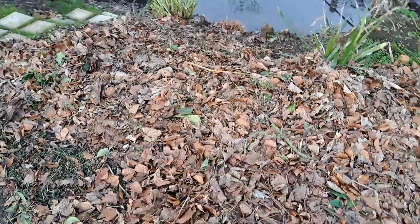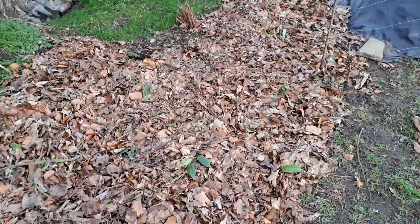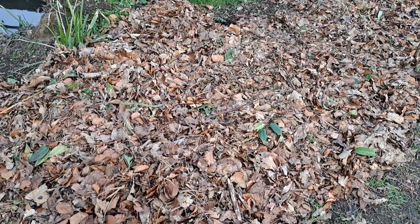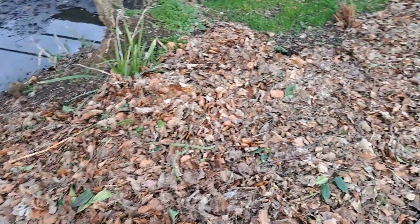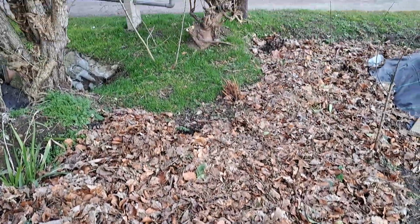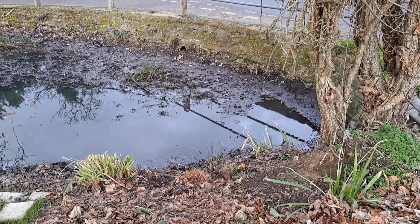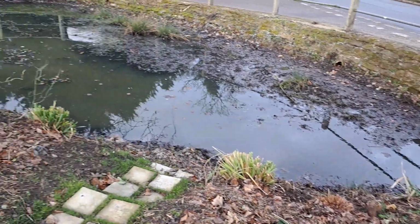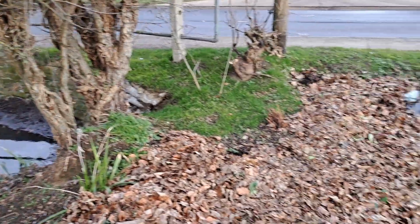I've mulched lots and lots of leaves everywhere because I have a surplus of leaves, and it's nature's way of keeping the ground nice and warm. Nothing much happening there. Grass is looking superb around there. The pond level has dropped a lot. We haven't had any rainfall for a few days, so the pond has actually dropped a lot, which is fine. You know, it's not really a pond.